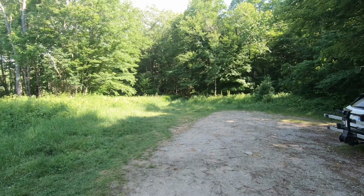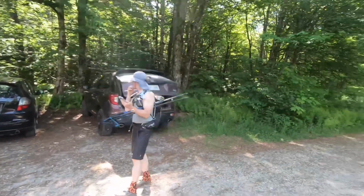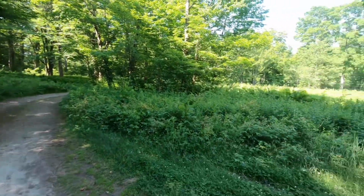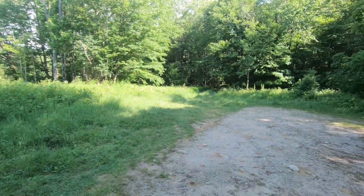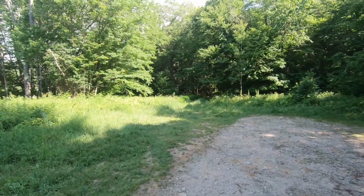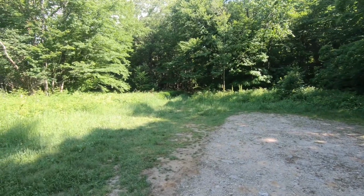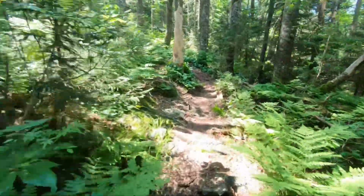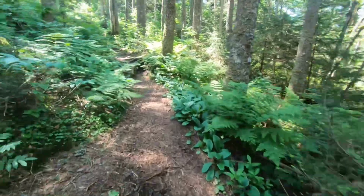So we're off. A couple other cars here, all out-of-staters. People from hotter parts of the country, right? Massachusetts and Pennsylvania. It's probably going to be hot down there too. All right, should be 85 on the summit, I think, today. Yeah, and humid. We're still climbing up to the Long Trail, which is 2 miles in right now.